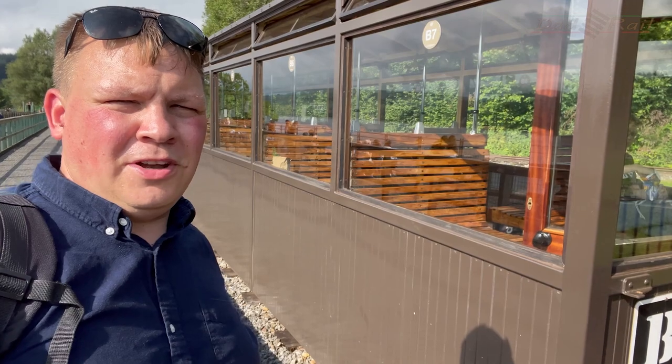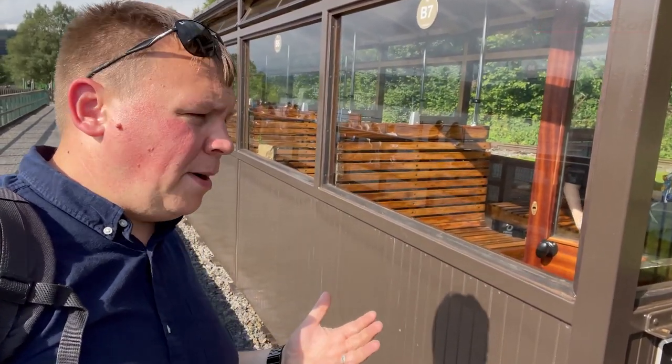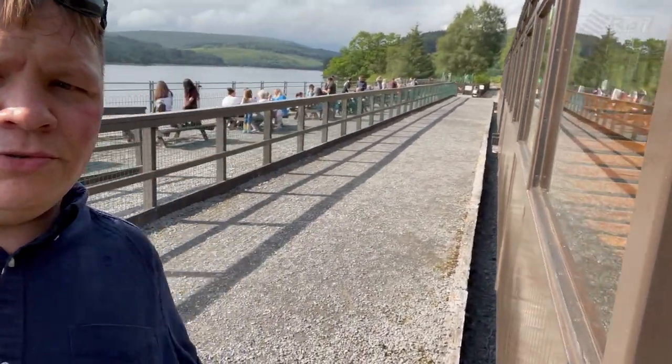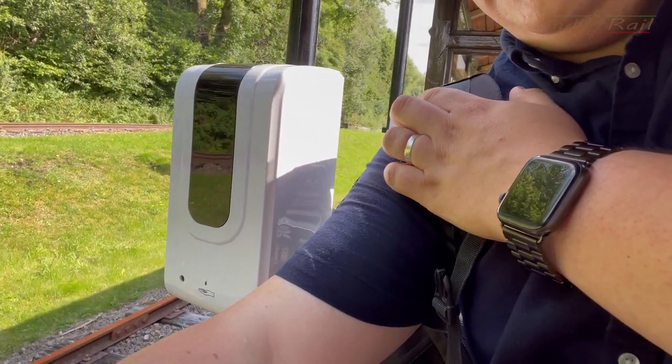So the railway's been closed for the last 18 months due to the COVID situation, and there's really good COVID precautions here. You're booking in bubbles at the moment, and on every single coach, if I just flip you around here, we've got hand sanitizers.